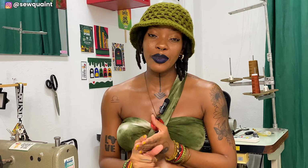If you are a fashion design major, or maybe you're taking a sewing or dressmaking course or tailoring course, and you want to know how you can make money from this, you are in the right place.